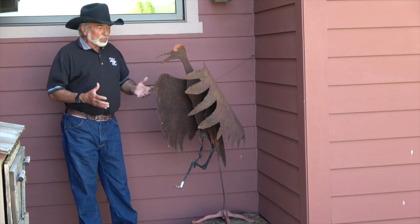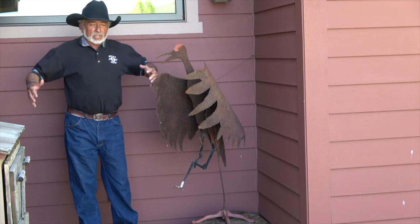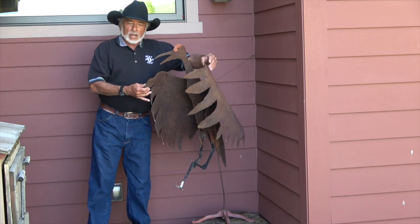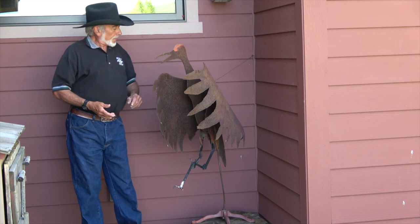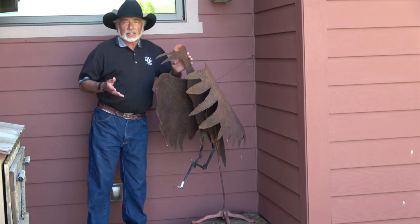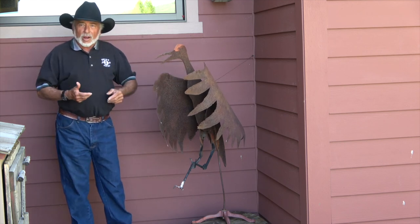He actually moves like a crane, especially if the wind's blowing. He has a tendency to fluff up his wings, and that is an emotion that cranes in real life use. I would say it's almost full size based on sizes of cranes that I've seen in the wild.